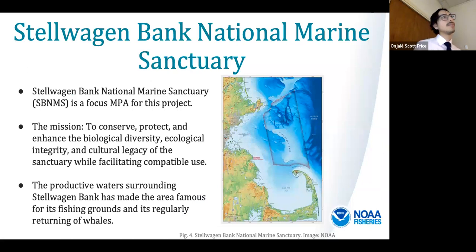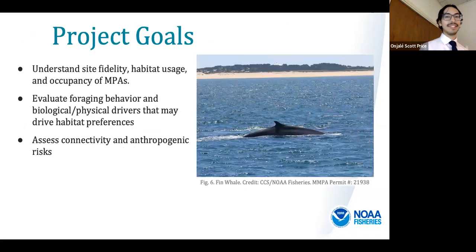An MPA of focus for this project was Stellwagen Bank National Marine Sanctuary. This sanctuary has very productive waters that have made it famous for its fishing grounds and its returning of whales, including fin whales. There's a lot going on here biologically, and its implications for fisheries. So for our project, we wanted to understand site fidelity, habitat usage, and occupancy of marine protected areas. We wanted to evaluate foraging behavior and assess connectivity and anthropogenic risk.